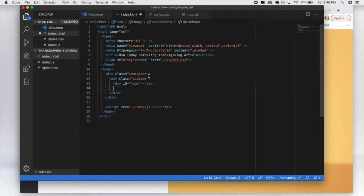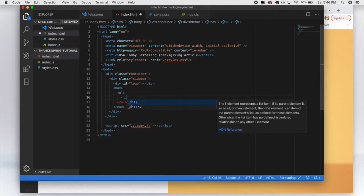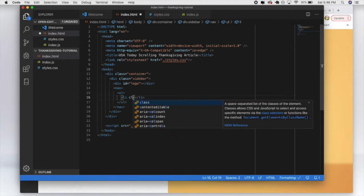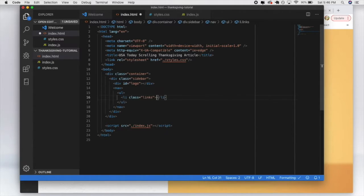So within sidebar, we know that we're going to have our navigation. So let's call that nav. And now let's start our unordered list. And let's do our LIs, and let's give this a class of links. Then within here, we're going to have our A tags, which are going to anchor to the IDs. And I'm going to give this a class of smooth scroll. And this is because we're going to target it in our JavaScript when we get there to add the smooth scroll ability into a function.